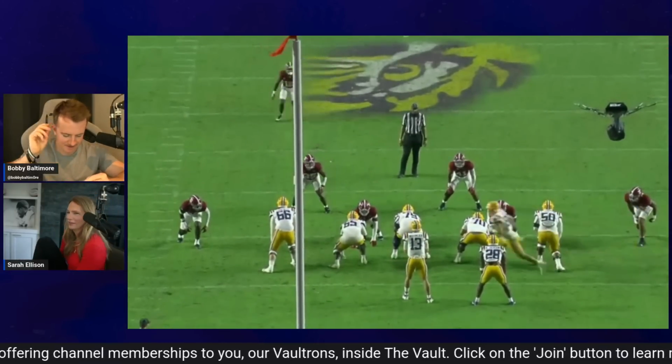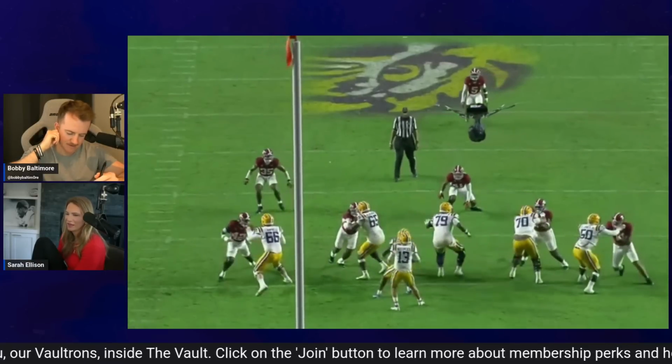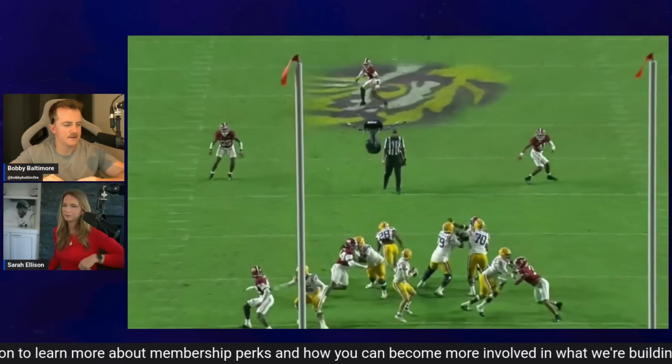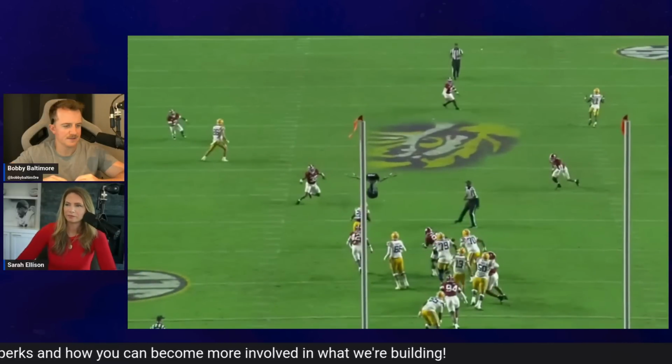You watch him right here against Alabama. And watch his consistency as a set. Bump. See that punch? The punch right to the chest. And then the inside post hand right here. And then the ability just to drop the anchor and stop the feet, so Nussmeier can make that check down throw. The quarterback, that is, for LSU.